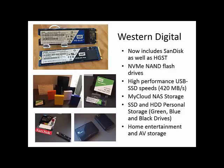What are some of the capacities, the ones on the top? This one, I think, is 256 gigabytes they're showing here. Here's a 500 gigabyte. The black one they're showing there is 256, but they come in different capacities. You generally pay more for the higher capacity, especially with flash.